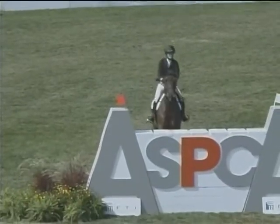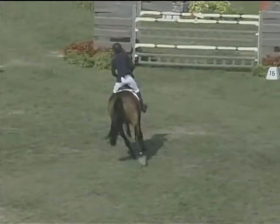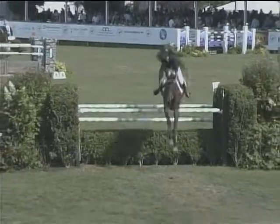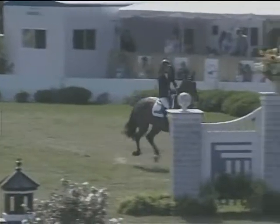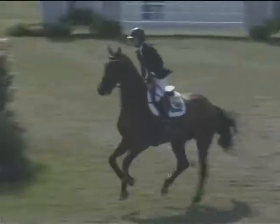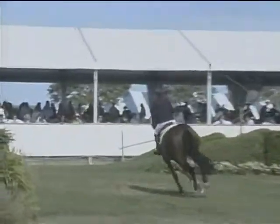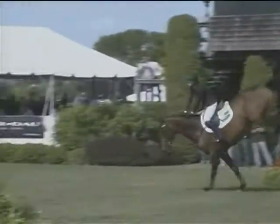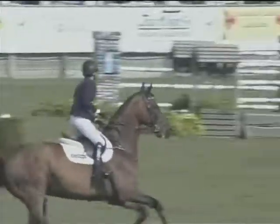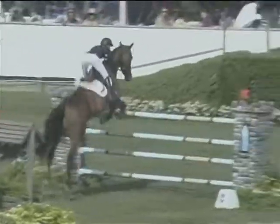This horse has a beautiful uphill canter. He's big, he's scopy, and let's hopefully enjoy this performance. The spring and power on this horse is like no other. Come on. Come on, Molly. Still clear. Hold it together. Come on.